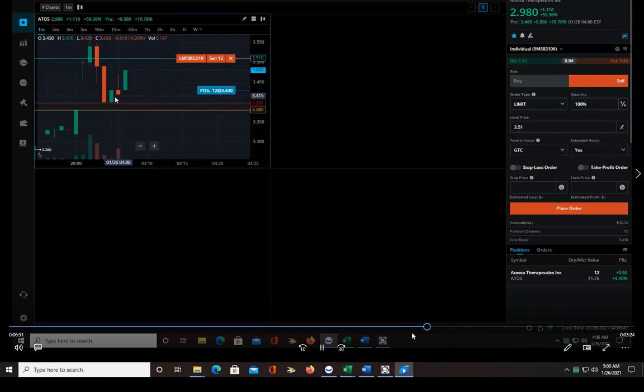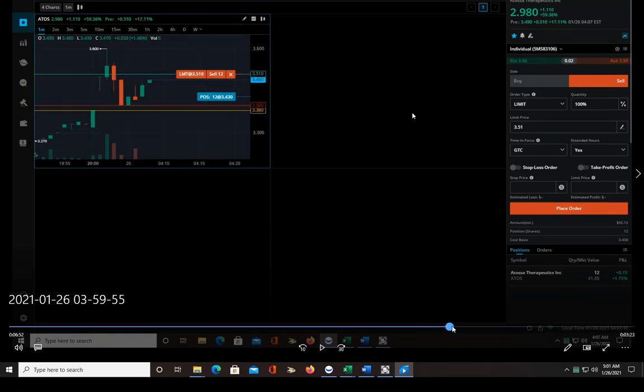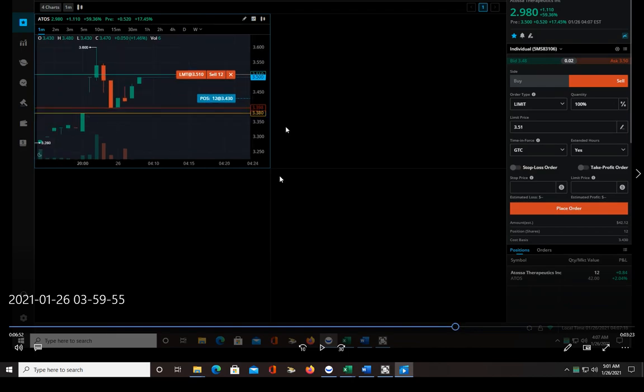And then you see that I hesitated to put in the order because it was right around my entry, so that way if it stopped me out, I could get out very quick without having to cancel the 2R profit target order. And right now, just waiting for it to fill.